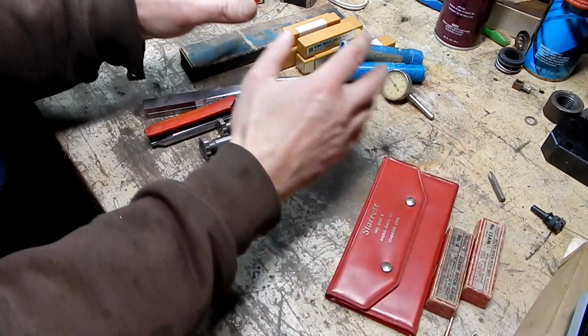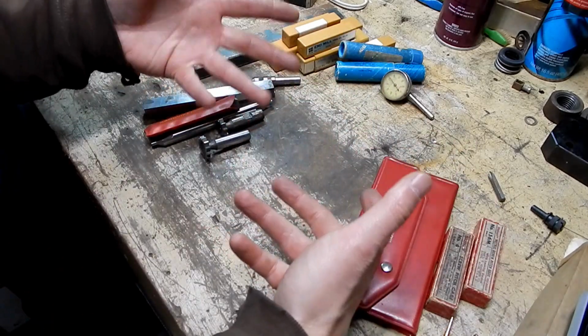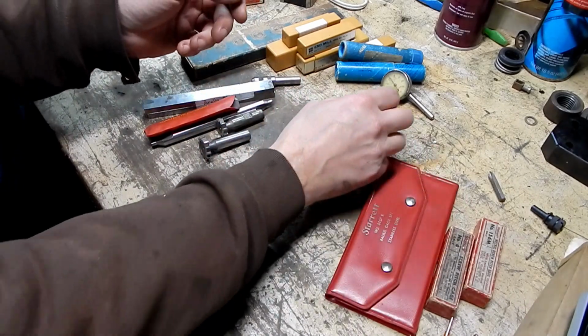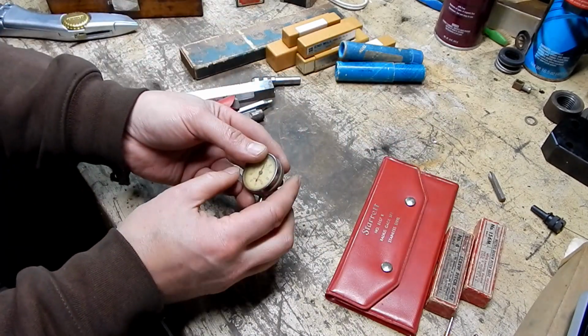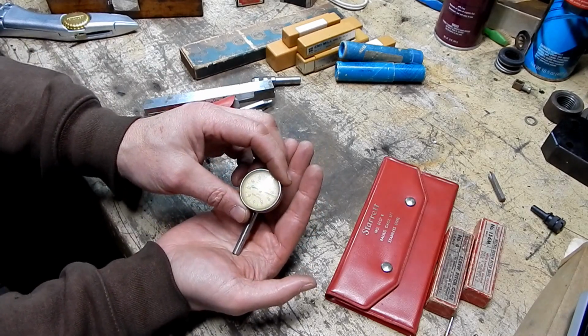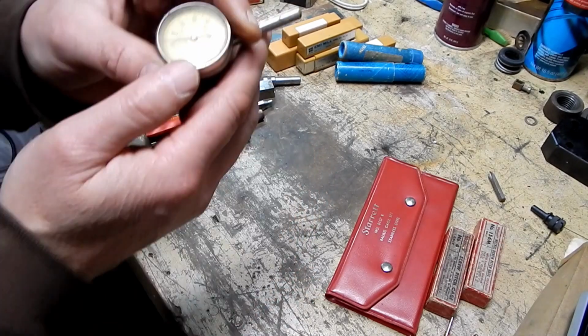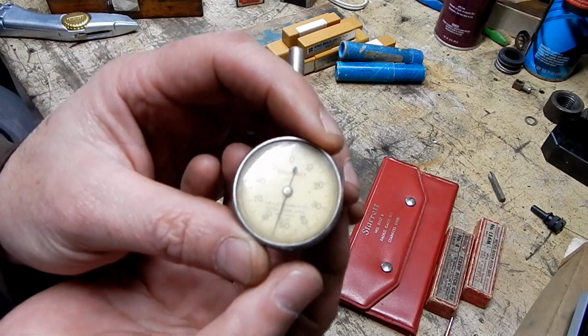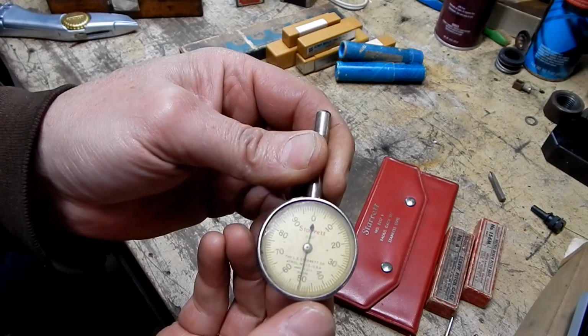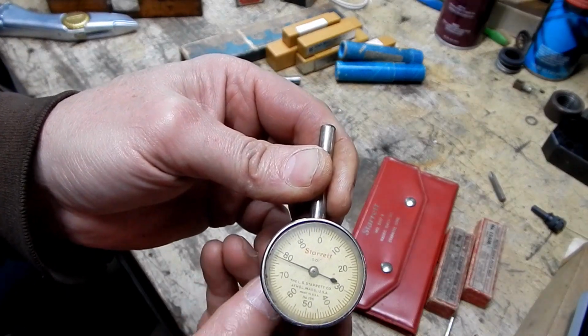The rest of this stuff here was picked from his bins of just random stuff that are so many dollars per item. I do remember that this was in the $6 bin. It's a Starrett, I think it's a 198 indicator. Check that. It's a 196. So it's a Starrett 196 that was just loose in that box full of junk for $6.